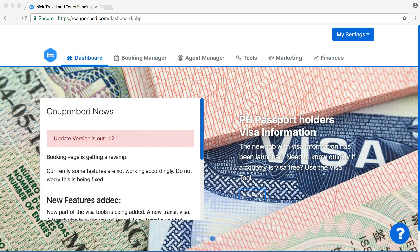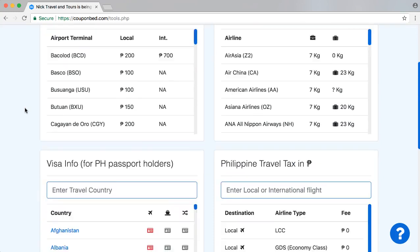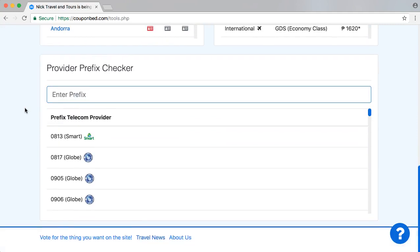So first of all, just go to CouponBet and log in, and once you're logged in, you can see this is our dashboard, and what we need is the Tools tab. So we click here on the Tools, and once we click on the Tools, we'll see every tool available right now on CouponBet. So we have to scroll down to the bottom, and you can see this is the one we need, the Provider Prefix Checker.